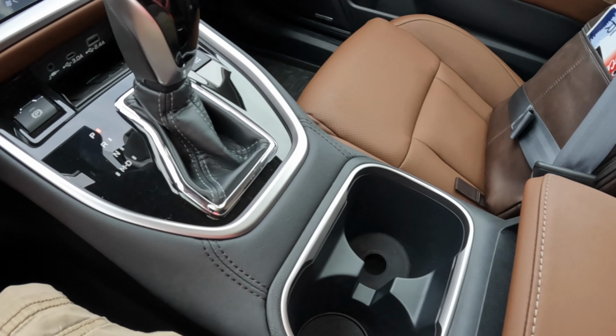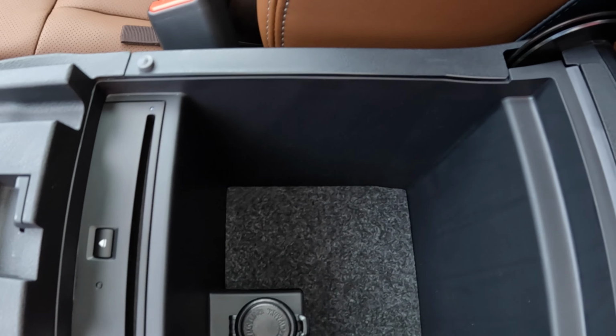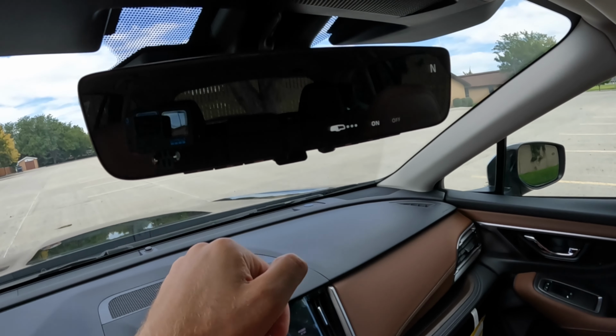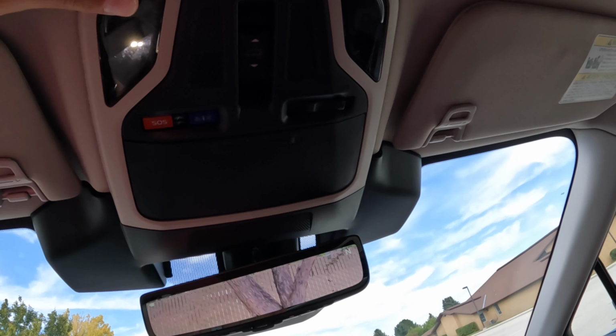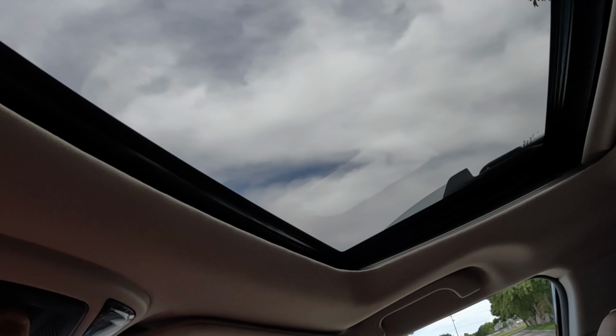And then you have some cup holders. Stage 2 center console, and it has a 12 volt and a CD player in there, which is pretty unique. Up top, you have the digital rear view mirror, the regular rear view mirror, your glasses holder, some LED lighting, and then your controls to tilt and slide the power moonroof.